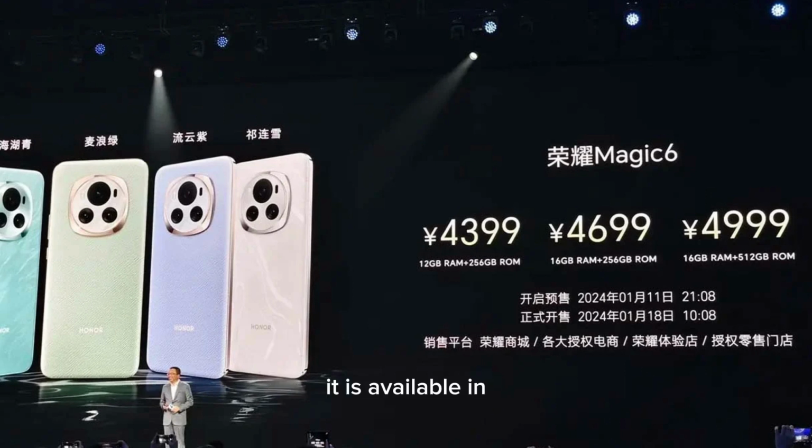It is available for purchase in China, and global availability is expected soon. Official date of sale is January 18th. It's kind of funny they're targeting January 17th when the S24 will be launched.